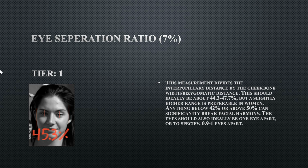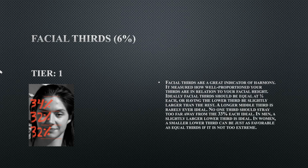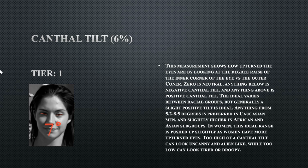So her eye separation ratio. So how separated is your pupils relative to your cheekbone distance? So pupil distance divided by the cheekbone distance, and hers is 45.3, and that is good, and that's also within the middle of the distribution. So she does have perfectly set eyes. Her facial third is all even, so this is perfect. Her canthal tilt is 7 degrees, perfect again. Anything higher than 6 will be within the ideal range.